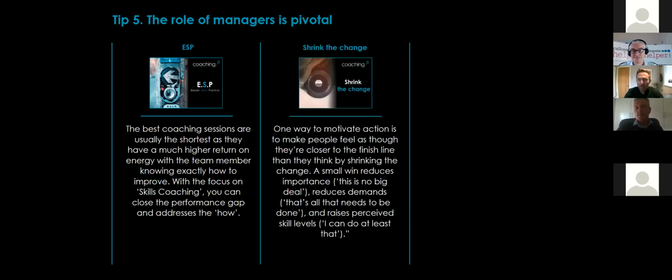And on that, we believe in shrinking the change. So you're going to get more performance improvement if you work with Timmy on appropriate acknowledgement for the next 3 weeks than if you give Timmy 7 bits of feedback to work on from 7 calls you've listened to. So the smaller the change, the bigger the difference.